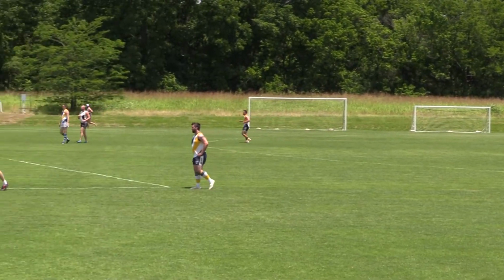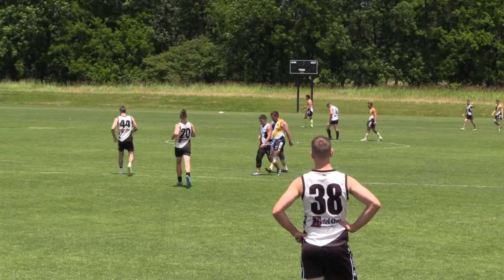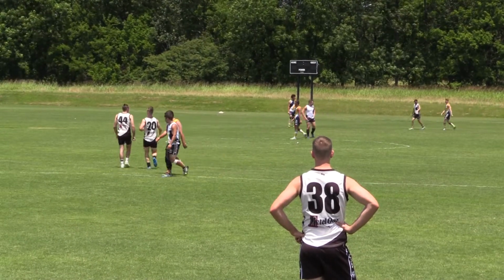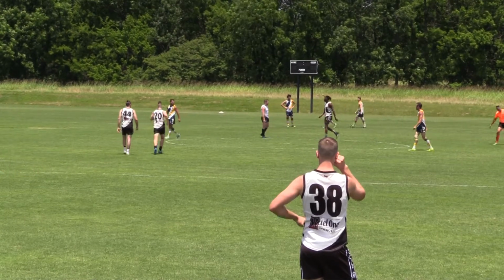Well, I think Baton Rouge, it's kind of hard, as we said, they're definitely overmatched. But one thing that they do have to do, I think, is play a little bit tighter, and that's why we're seeing all these chances come out.